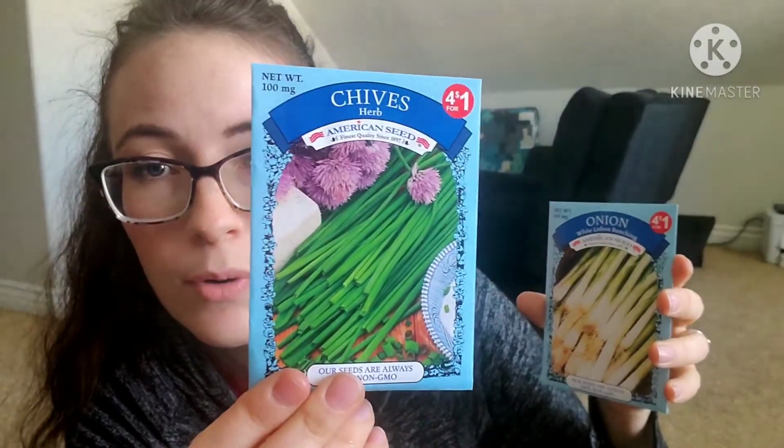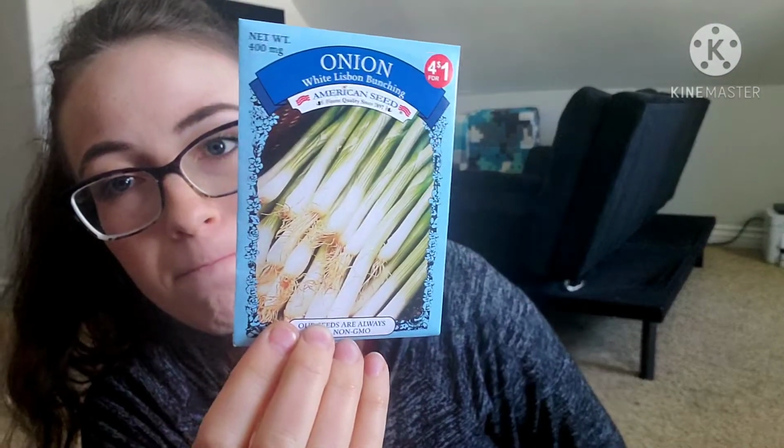We picked up some, oh, I guess I could have put this chives in my herbs, huh? Some herbs, chives. White Lisbon bunching onions.